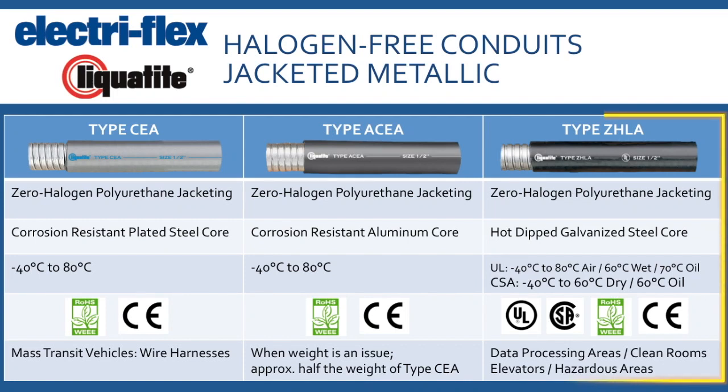Type ZHLA is also made with the same polyurethane jacketing, but its core is made of a hot-dip galvanized steel. It offers a working temperature range of -40 degrees C to 80 C in air, 60 degrees C when wet, and 70 degrees C in oil. Type ZHLA is UL listed, CSA certified, RoHS, and WE compliant.